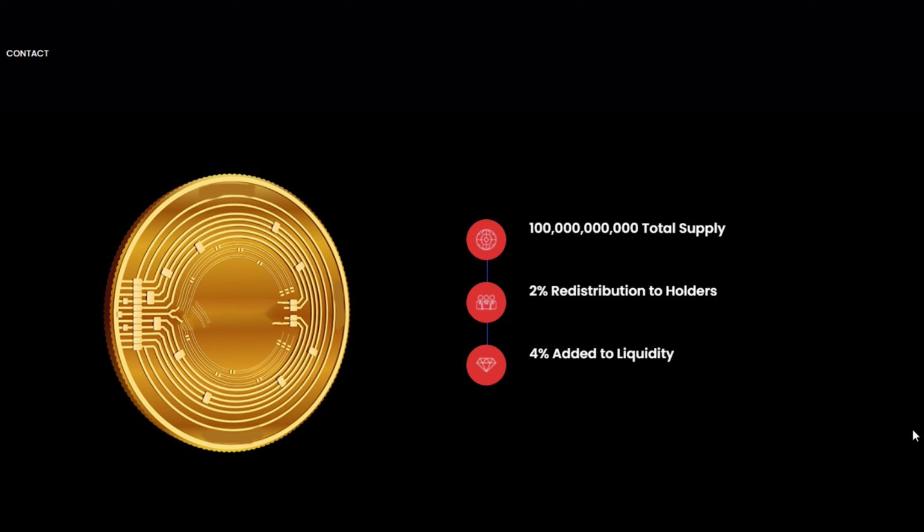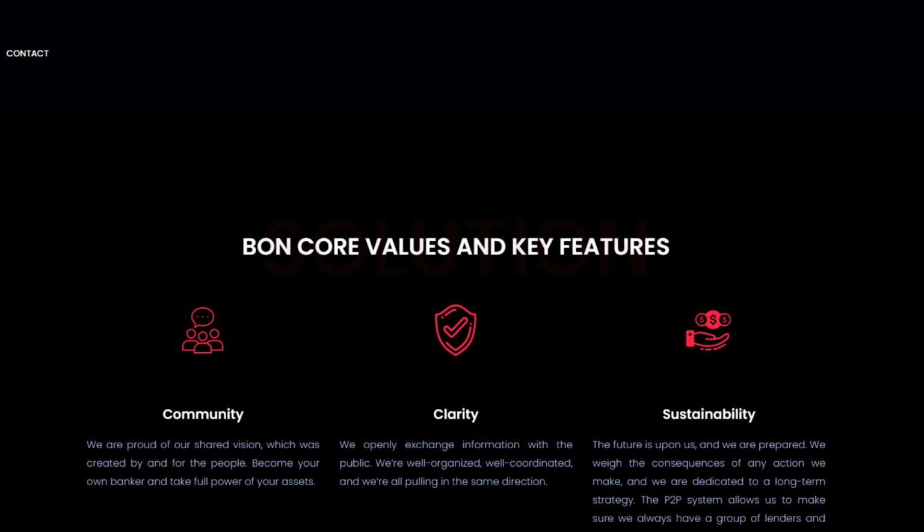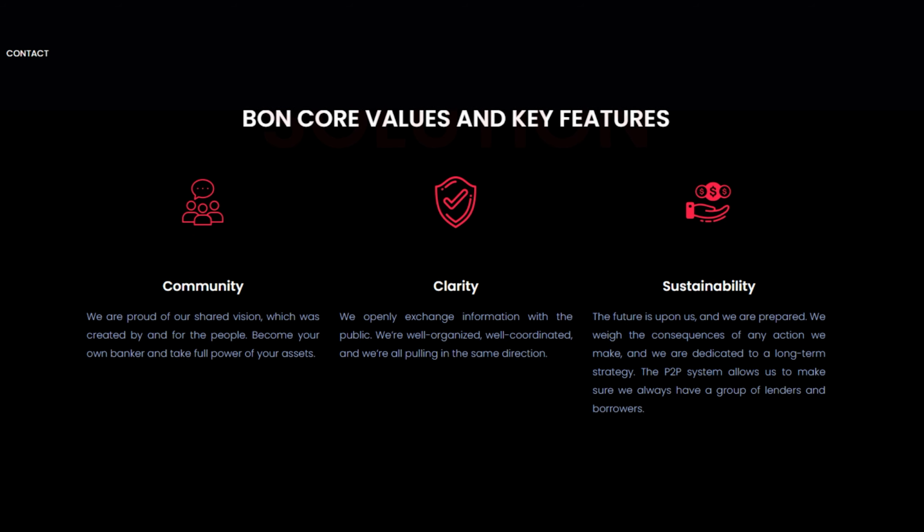So scrolling a bit down, there's a 100 million total supply with 2% distribution to all holders and 4% added to liquidity. Bone core values and key features. So community, they are proud of the shared vision which was created by and for the people. Clarity, they openly exchange information with the public. And sustainability, the future is upon us and we are prepared.